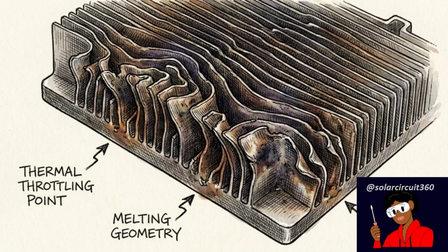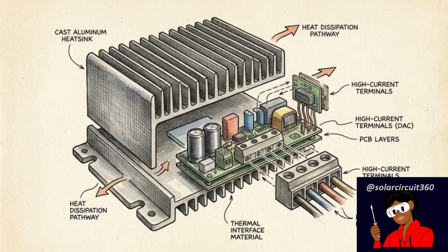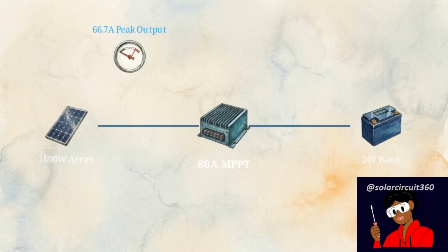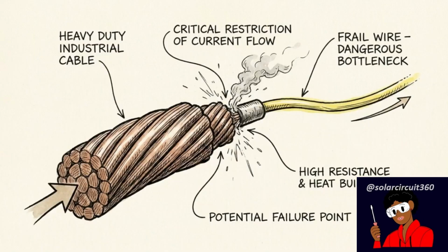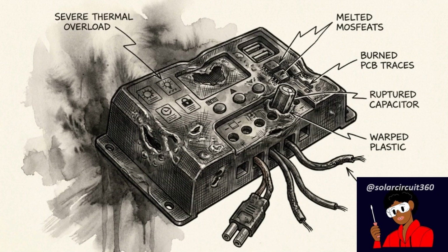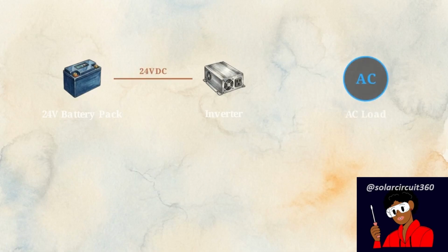To manage efficiency at this energy scale, a maximum power point tracking, or MPPT, charge controller is a non-negotiable requirement. We specify an 80-amp MPPT controller to safely process that 66-amp peak yield while maintaining a comfortable thermal margin. An electrical system is only as capable as its narrowest bottleneck. Failing to properly size the transmission controller renders the array and the battery bank ineffective. We move to the final output stage, the inverter responsible for translating direct current from the battery into usable alternating current for household loads. Here we encounter a significant hazard in 24-volt systems.